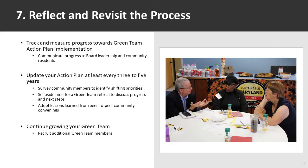And last but not least, reflect and revisit. Reflection allows Green Teams to learn from experience and gain new insights. The action plan is a living document that is meant to evolve over time. Reflecting on past experiences may help streamline further action or prioritize new actions. Identifying what was successful and what was a challenge can help identify opportunities for process improvement. Be open to change, but also celebrate what went well.